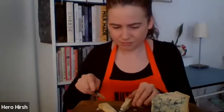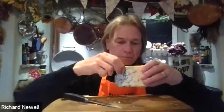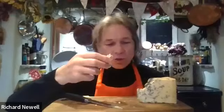7.5. Aroma? Again, we've got something quite farmyardy. And ammonia, and there's a lot of blue. There's a lot going on with this piece of cheese. The ammonia's quite restrained, I think. It's not overpowering. So for aroma, an 8. Yeah, that's what I was thinking. 8 for the aroma. Moving on to the texture of the cheese.